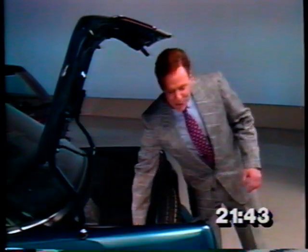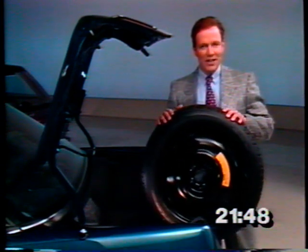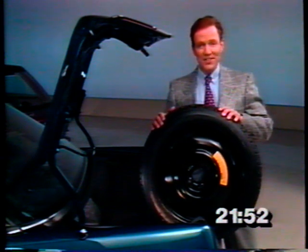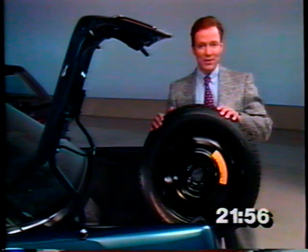Your Legacy has a T-type spare tire. Keep it inflated to 60 pounds per square inch. And when riding on it, do not exceed 50 miles per hour. Now remember, it's intended for temporary use only. So replace it with a new tire as soon as possible.